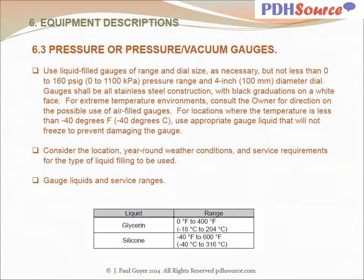For locations where the temperature is less than minus 40 degrees Fahrenheit, use appropriate gauge liquid that will not freeze to prevent damaging the gauge. Consider the location, year-round weather conditions, and service requirements for the type of liquid filling to be used. Gauge liquids and service ranges are indicated in the table below.